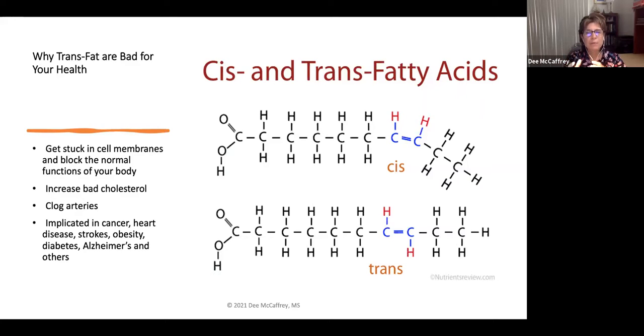So that's kind of what happens with trans fats in our cell membranes. They make their way into the little receptors, and then they just stick in there, and then even the good fats can't get in. So they create a rigid, hard structure instead of a nice soft, fluid structure in the cell membranes. And this causes problems because now we can't get nutrients into our cells, because it often blocks receptor areas within the cells.